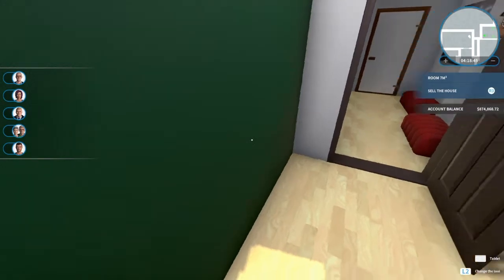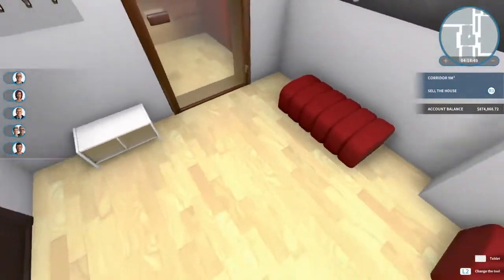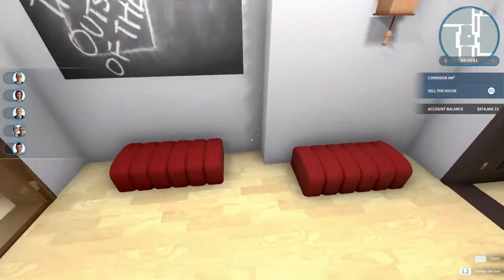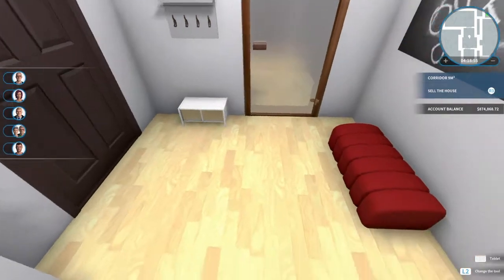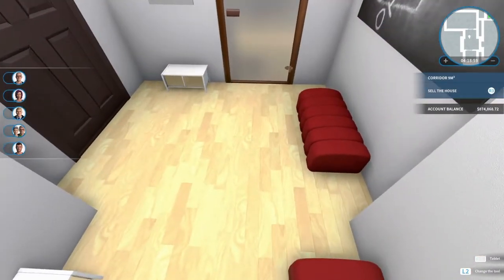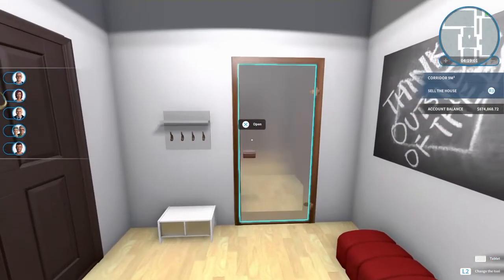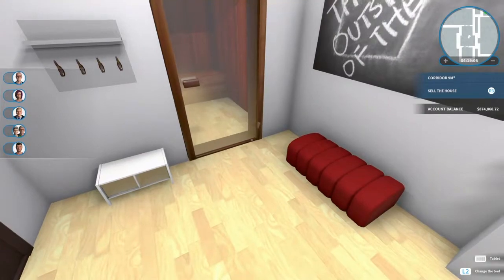I guess I should have painted it out here too, but I changed the floors all the way down. And then I was like, oh, wait a minute, I wonder if you'll be able to set stuff down. So I just went to pretend like I was going to buy something. And once again, the green light lit up. So it's like, okay, wow, we're going to be able to set stuff down out here in the hallway.